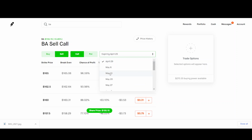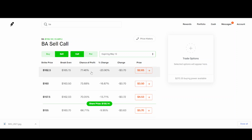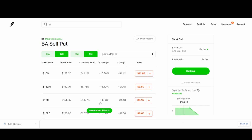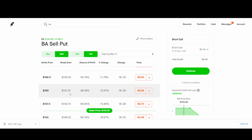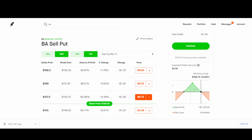So let's set our date to May 13th, which is 2 weeks out. And then where do we think Boeing is going to be on May 13th? Regarding the news that I may have heard, I think that Boeing is going to be at about the $157.50 price range. So we're going to sell a call at that spot, and then we're also going to sell a put at that same spot at 157.50. There we go, now we have both. Now you can see it creates this little pyramid.